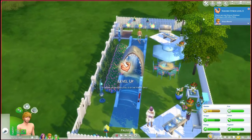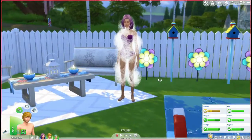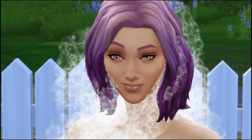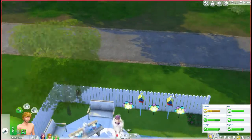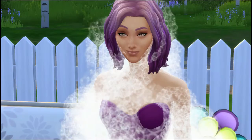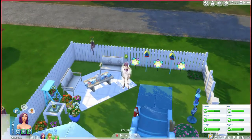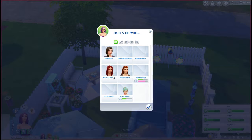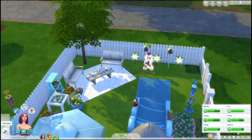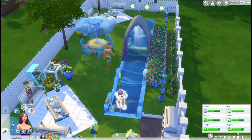Whoa, did you see that? He just circled on his back. Yeah, that was pretty awesome. She's just like, yeah, that's my man. She's got cute little freckles. Well, that was fun. I want to see them do something together. It's funny how I don't think they can. Let's see. Can we do a trick slide? We'll do slide with. Okay, let's see. Trick slide. Whoa, that was excellent. She's getting better.